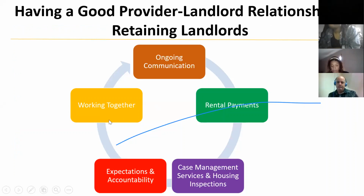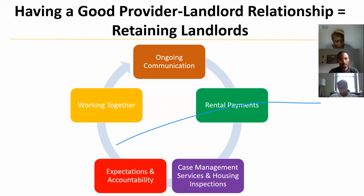So getting a landlord is extremely important, but I think probably what's a little bit more important is being able to retain that landlord, right? Having that good provider and landlord relationship so that you can continue to work with that landlord. Because if you have the good working relationship with them, then it makes it that much easier to use them again when you have someone else that you want to house.